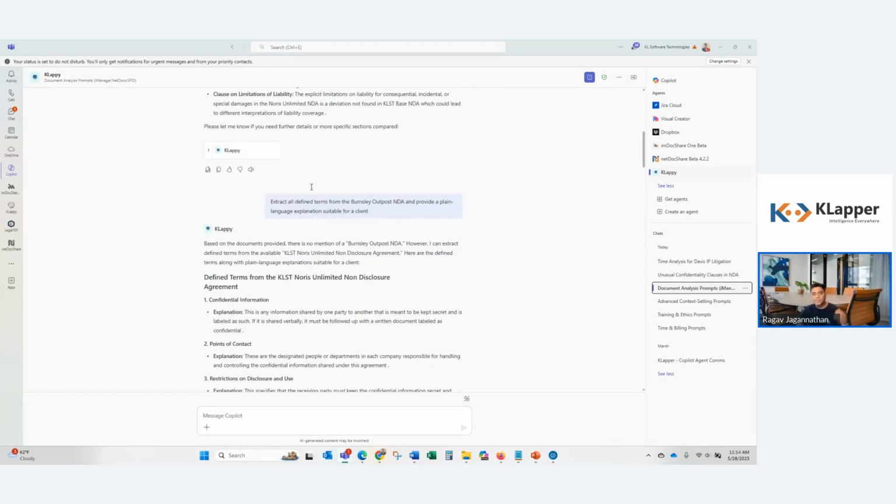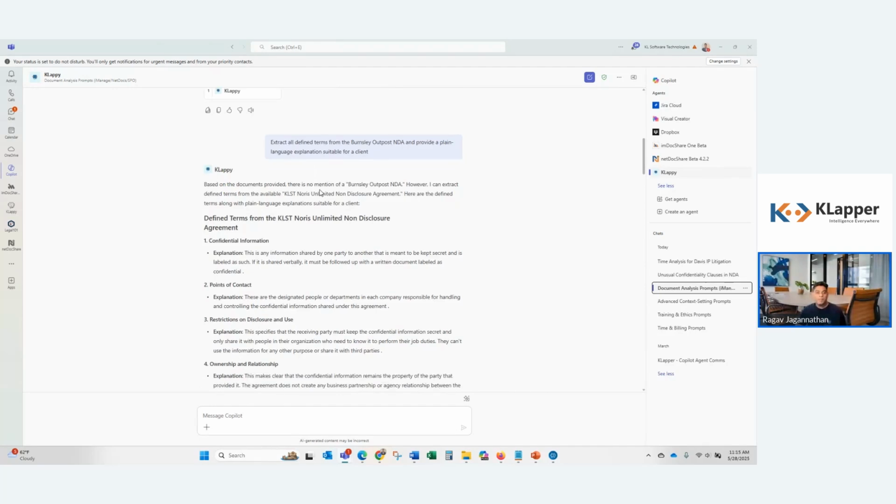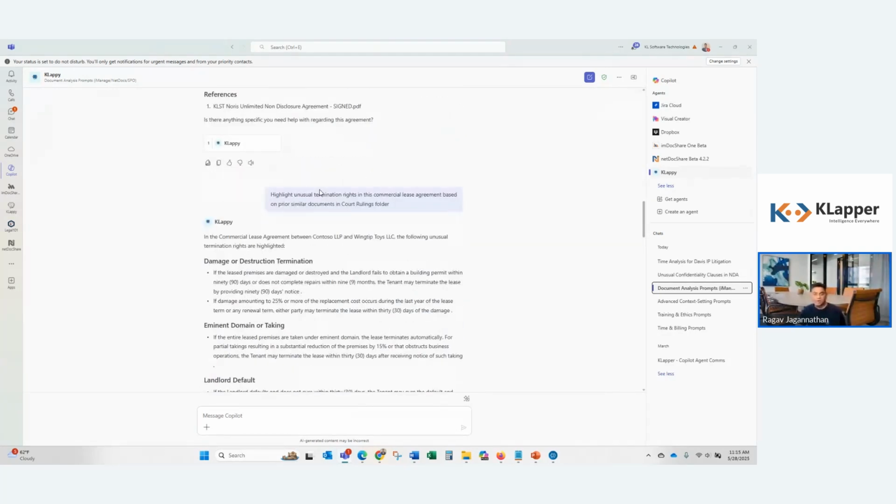The second example here is the ability to extract a number of defined terms from this specific NDA and provide a simple language explanation to the client. Again, I'm just showing you these prompts to help you understand that an agent that is trained on data from a DMS, in this case iManage, is able to seamlessly surface that intelligence right here within Copilot. I was going to show you one more example before I show you a live working demo.